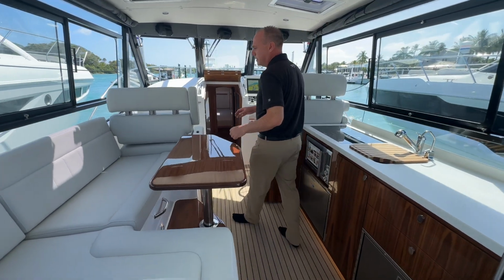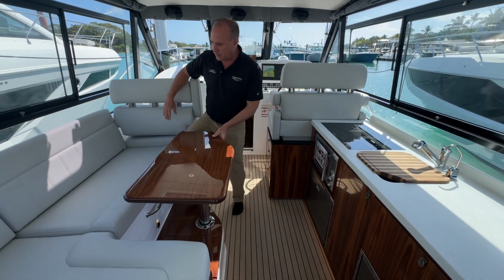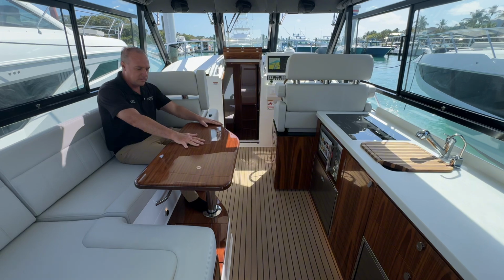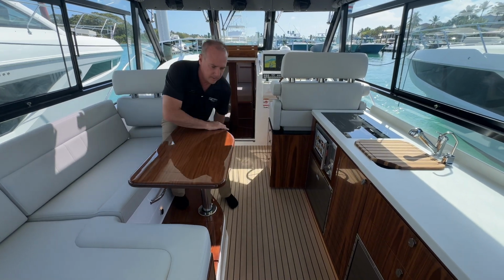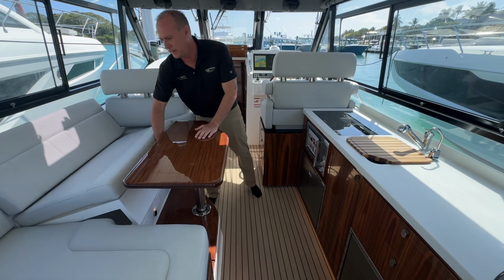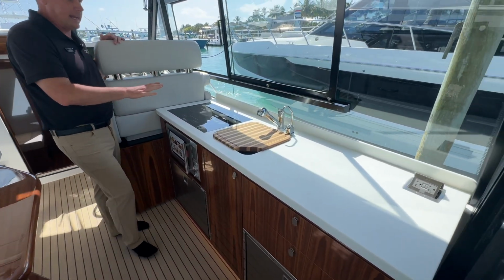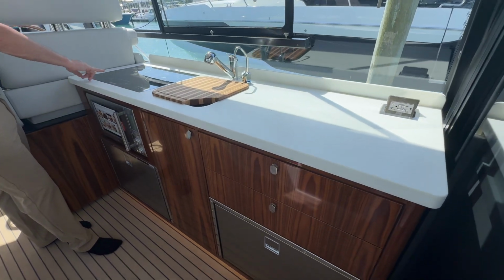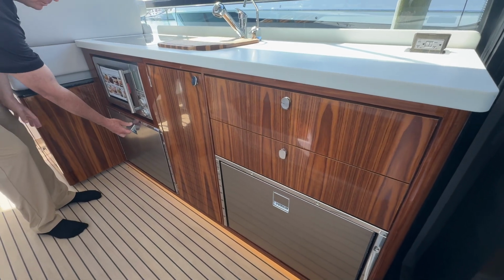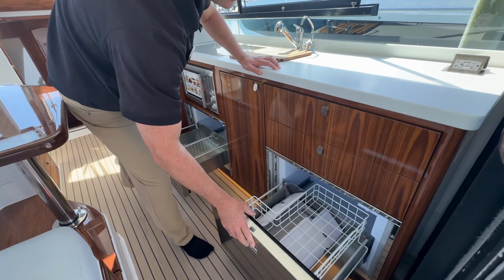So in our pilothouse, you can see that we have an elevated seat for guests. Underneath this is storage, table that's removable. This will lift up, so plenty of storage down below. And we have our summer kitchen area for galley, induction cooktop, two-burner stove, microwave, great refrigeration on board. So we have a refrigerator and another one.